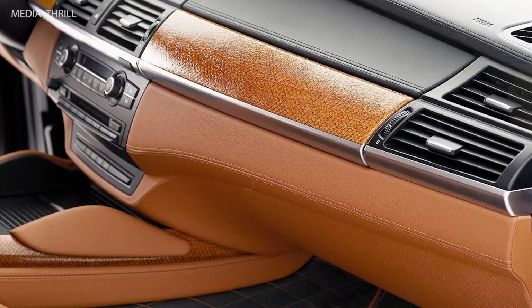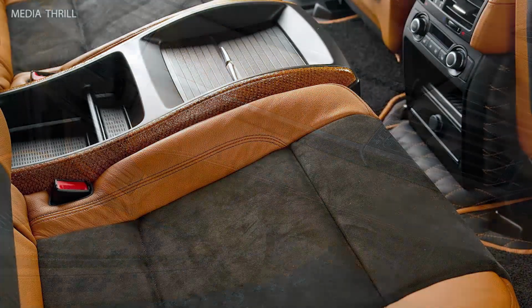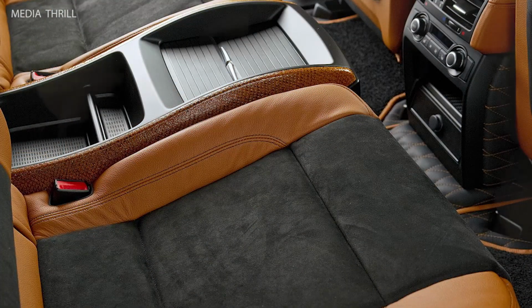Custom exhaust system. A high-performance exhaust system is fitted, not only enhancing the exhaust note, but also optimizing exhaust flow for improved performance.